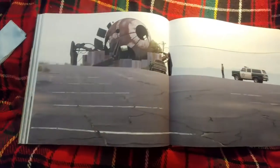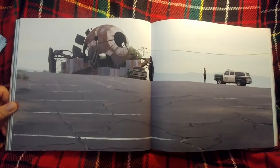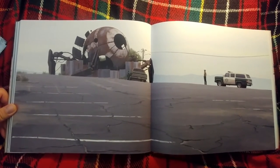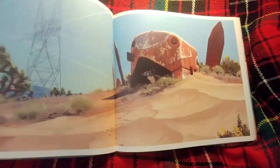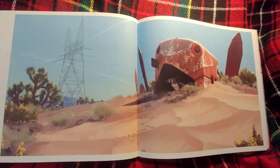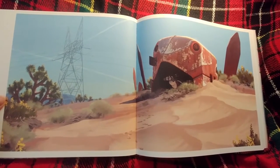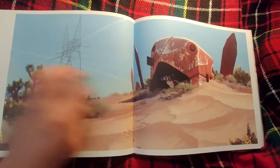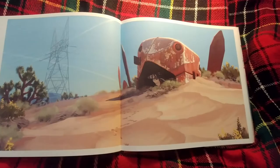Wow. Let's go to the wide. Yeah, look at that. So cool. Oh, look at that. Something about it, man. Something about it. It's got that bit of magic, you know?